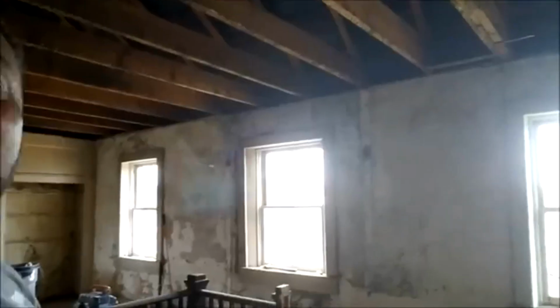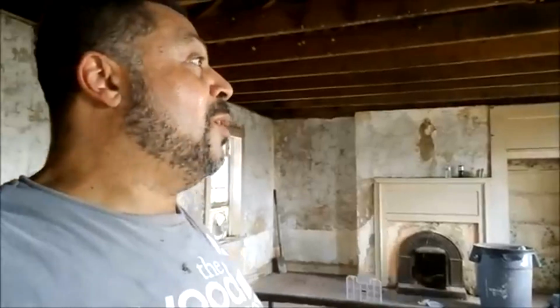I just wish I had more time to be here and just get this place together and done. Oh boy, gotta get the measurements for the front door and also get the wood for down in the basement out so that way we can use it to make the front door.